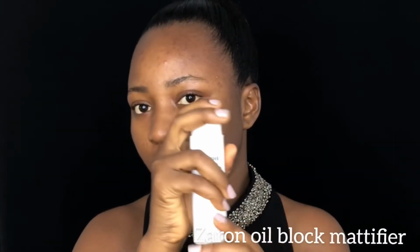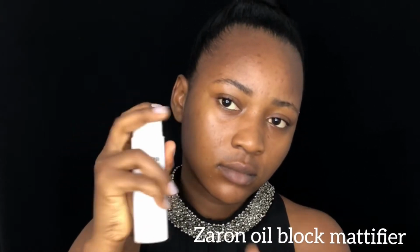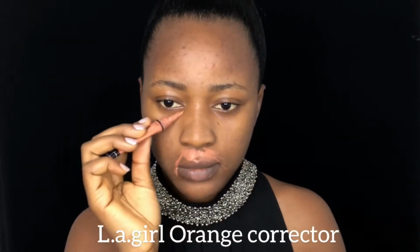So to start, I already have to clean my face using a face wipe, and after this I'll be using the GALA oil block mattifier. You guys already know this stuff is really good for oily skin. It controls and absorbs oil, and it gets rid of all that shine. And after that, I will be using my orange corrector to sort of correct any of these blemishes I have on my skin, and I will be blending this out with my foundation brush.